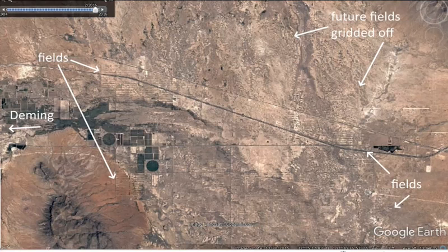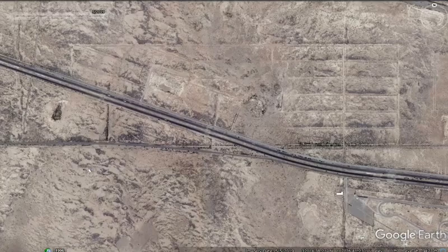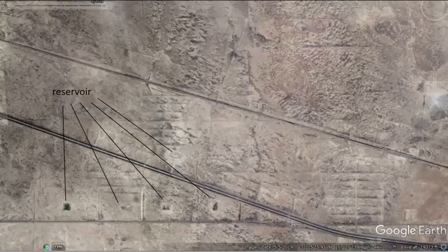If we move farther up to the north in that same valley east of the Floridas, it's the same thing, a whole big complex of this same kind of shape and size fields along the interstate there. And then there are even real faint fields up to the north that are the same size and shape, that have either just been marked off and aren't completed yet, or they're really old. And the same thing if you zoom in, they have reservoirs associated with them, and they look really old.